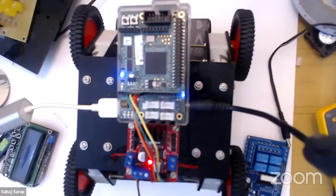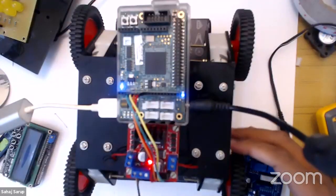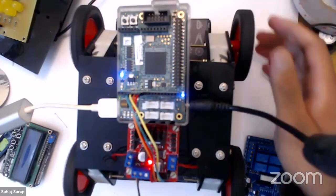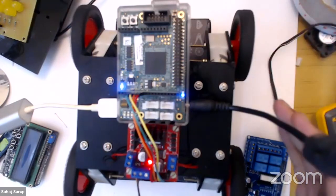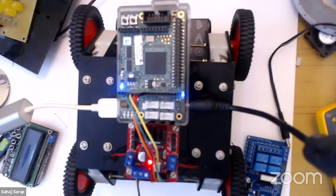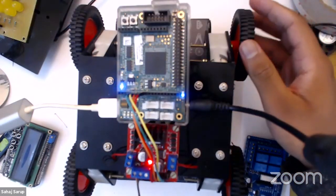Hey! And you should be able to see that. It's moving. What it's doing is moving one rotation, in one direction. I've automated this stuff just to make it not complicated, so you can see it's working properly.